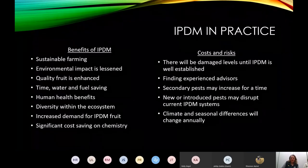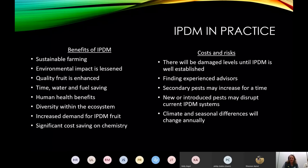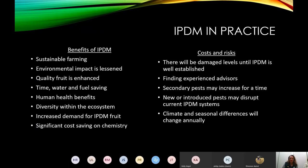An example that I'd like to give you. The new or introduced species, especially with our biosecurity being the way it is, can really disrupt the IPDM systems. A really good example of this is Queensland fruit fly. We were doing some beautiful leaps and bounds with IPDM in horticulture, and then along came this pest that hadn't had a predator naturally evolve alongside it in this area, and also very limited methods of control. That threw our IPDM systems into a real spin and into haywire. So the IPDM technicians on the ground really had to think quick and play catch up with this pest. Good thing is it's only taken 5 years for us to play catch up with this pest and start to understand it, control it, minimize the impact.